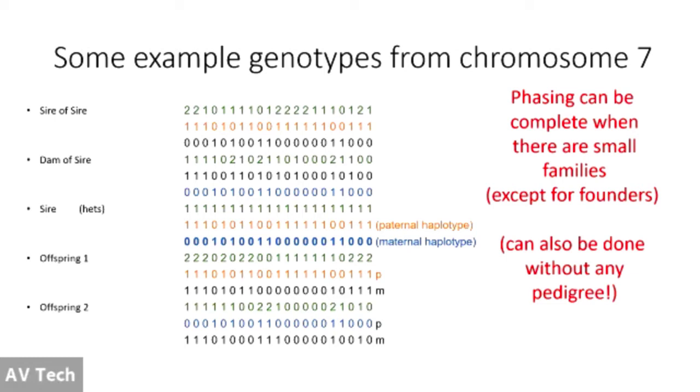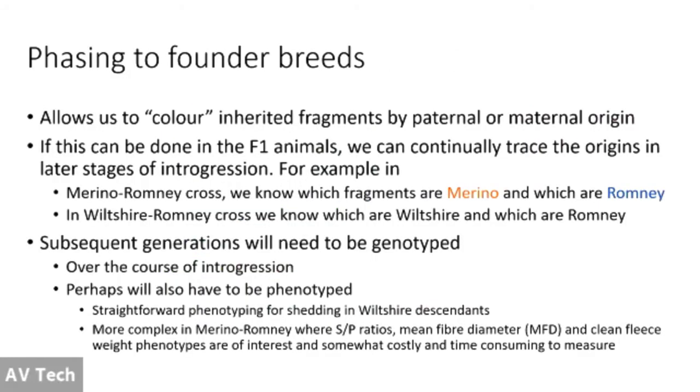And that means that I can do some interesting things. It allows me to do things like compare the offspring that got a particular fragment from Wiltshire with the offspring of the same sire that got the corresponding fragment from the Romney. And if they differ for shedding, then I know that Wiltshire chunk had something important for shedding, and I can select to bring it in.